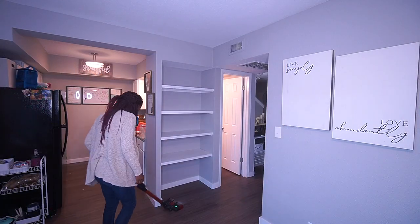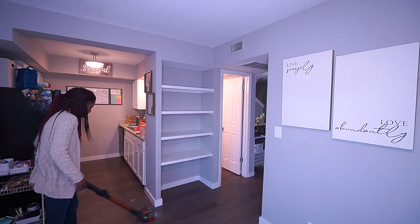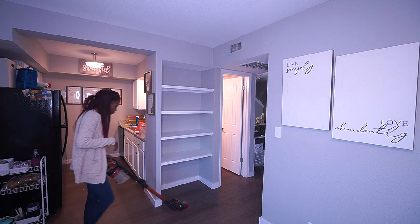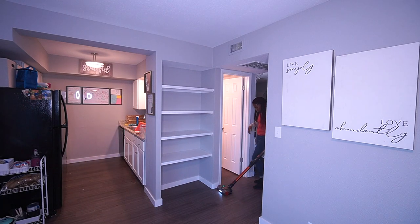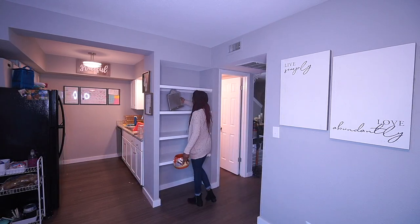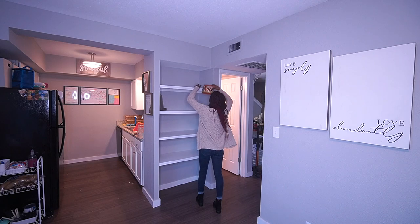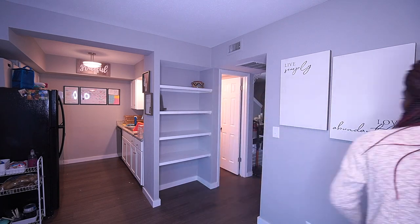The built-in shelving beside the kitchen is my favorite. I do plan to maybe add cute baskets on the bottom row and then some cute decor. Above our refrigerator, I added some cute baskets as well that hold a lot of our kids' snacks and pantry items that we don't want them to have at any given time. So that's a nice way to add that where they can't reach and it blends in so well.